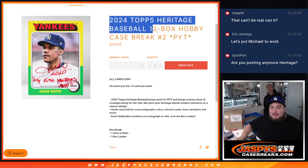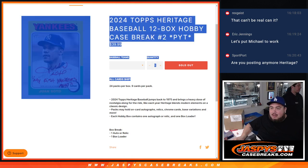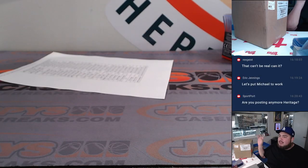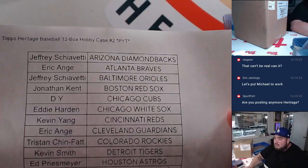2024 Topps Heritage Baseball just sold out. This is a 12-box hobby case. PYT number 2. All card ship. And there's the case there. Michael's not there right now, but here's the list right here, guys.